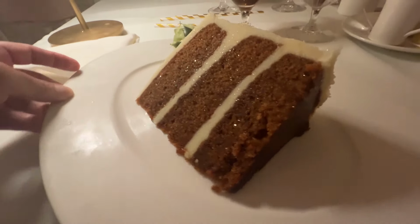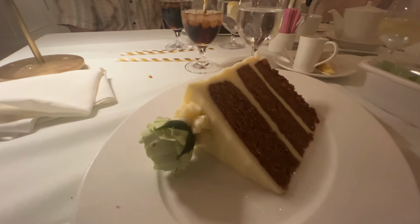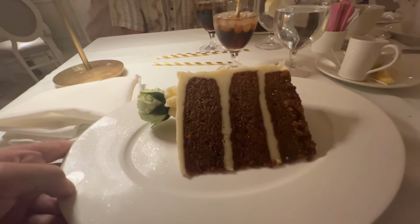Mine was great. What'd you get? And I'll just mention, because I took a bite of his, it was actually really good. His came out extra chilled, but I like that with cake. So it was a very dense cake, but very flavorful, and it had a really rich, good cream cheese icing. I thought it was a really good carrot cake.